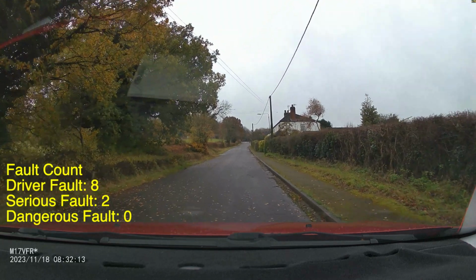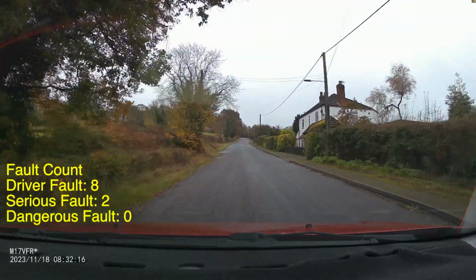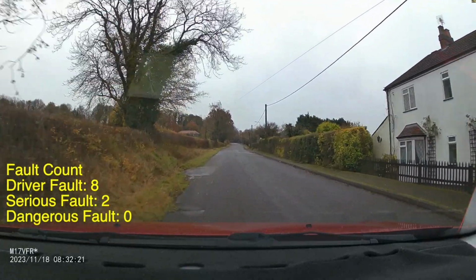When we move away again, not forgetting that left shoulder as we pull out. Of course, we want to make sure there's nothing coming from the left blind spot.